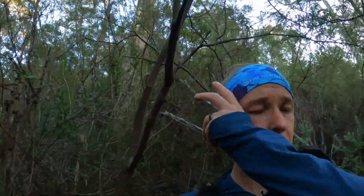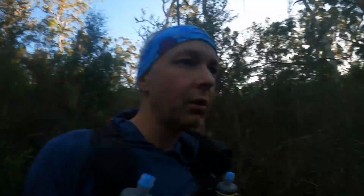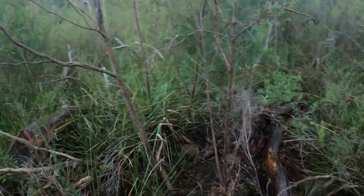But given the state of the terrain, I don't think it really matters. So we'll continue on. Making progress. It's just really slow actually. It's hard to say whether it's getting easier or harder. It's just about the same really. Definitely a bush bash.